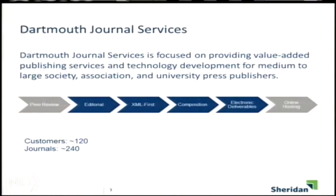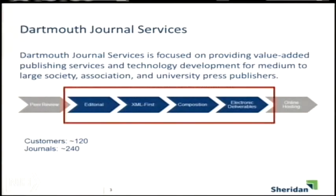We offer publishing services to university presses, societies and associations. We're focused on the area after peer review through the editorial production processes: copy editing, graphics, composition, electronic deliverables, deliveries to printers as well. We have about 120 customers and 240 journals, and I mention that mainly so that you will understand our manic obsession with configurability in every system that we touch. So anything we design and deploy has to have maximum amounts of configurability to them. And that will be a sub-theme running through this whole presentation. You'll hear more about configurability.